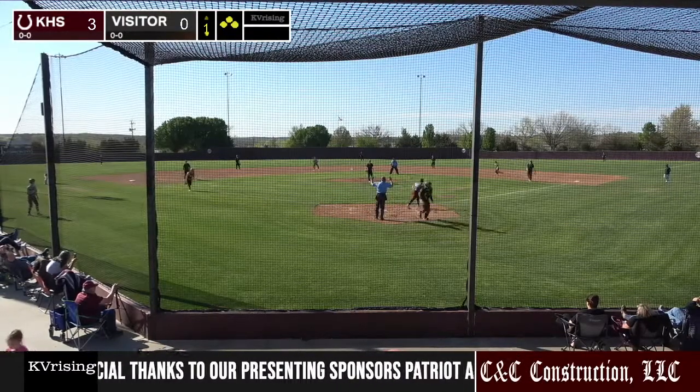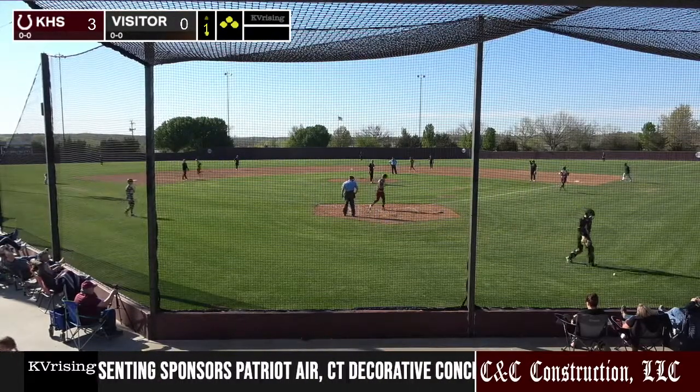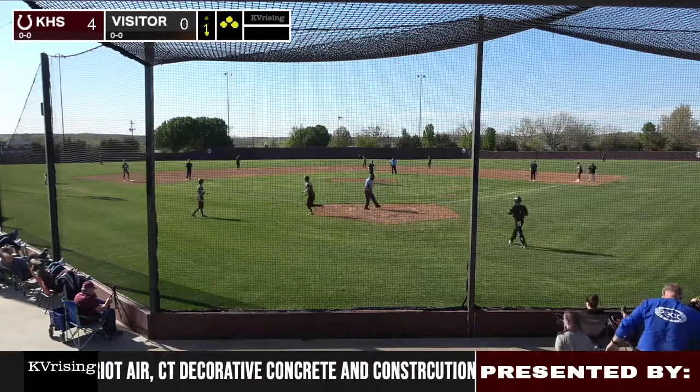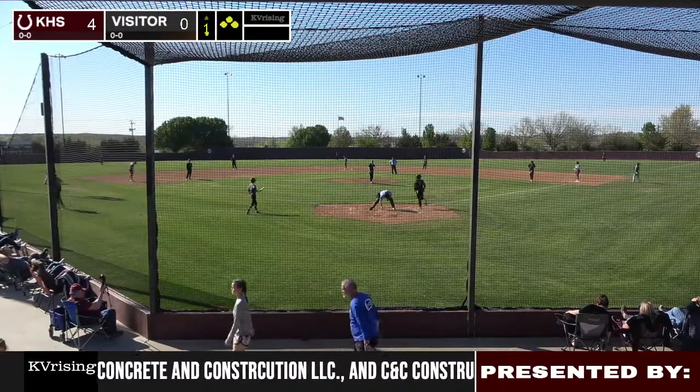Whoa, that's going to get by. And it looks like he was hit. That hit him. Okay, walks in a run. So that's going to make the score 4-0 Kellyville, bases loaded. And Wallace comes up to bat.